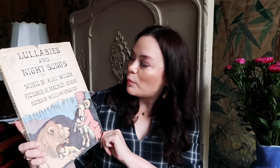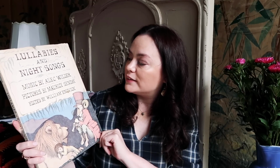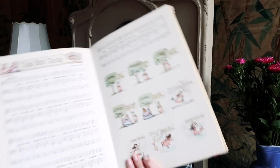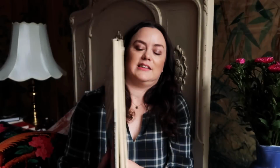And then the last book in our £2 pile was Lullabies and Night Songs. Music by Alec Wilder, and the pictures are by Maurice Sendak, and that was the main reason that we got it, because I do love Maurice Sendak's artwork. And you can see this is a collection of songs, but it's really beautifully illustrated. So yeah, I was really pleased to find this. It's a lovely big book as well.